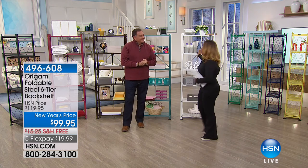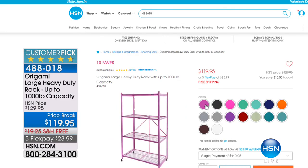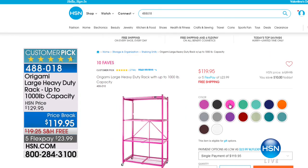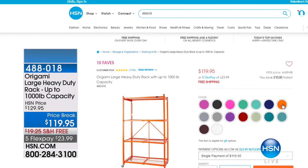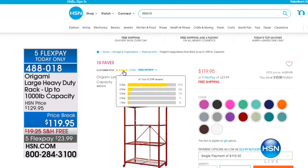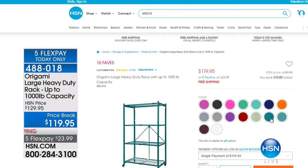Hey, listen, this is only one example of several origami products. We actually have the large heavy-duty rack that holds up to a 1,000 capacity. That's the one you were talking about, the big guy. So if you'd like it, look at all the pretty colors you can choose from. And guys, listen, this is on sale. It has free shipping, and you also have the five flexible payments of $23.99.